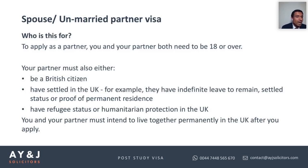It's continuous lawful residence, can be clubbed with the long residency, which I'll cover in a minute. And if not, then 2.5 years, you get another 2.5 years of visa. And then after 5 years, you get settlement. What do you need to do? Either you are married with a British citizen or someone who is settled in the UK, or you are living together in a relationship which is akin to marriage.